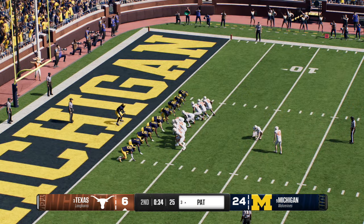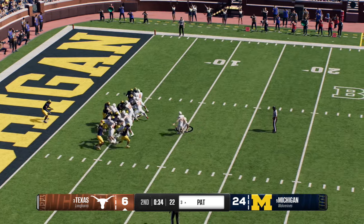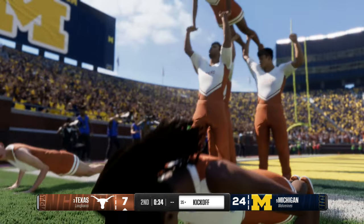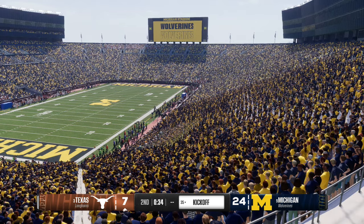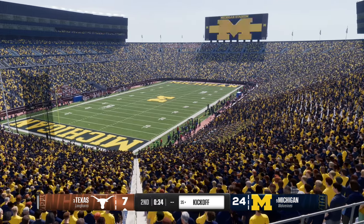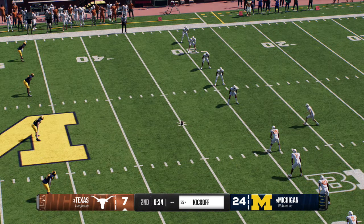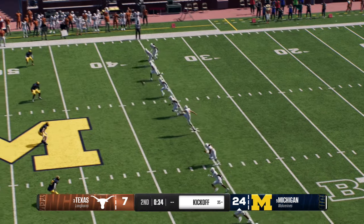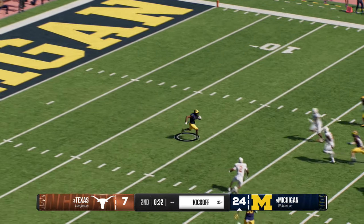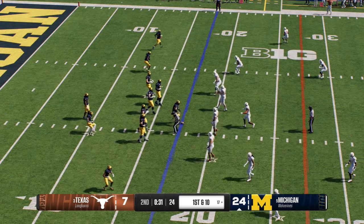They're set now to try the PAT. Extra point is good. They cut it to 17 now, 24-7. So the offense gets momentum scoring before halftime. Now the kickoff. We'll see if the defense can get a stop and preserve that momentum. They'll return it from inside the 10-yard line. He'll be tackled at the 17. Strong job by the coverage team.